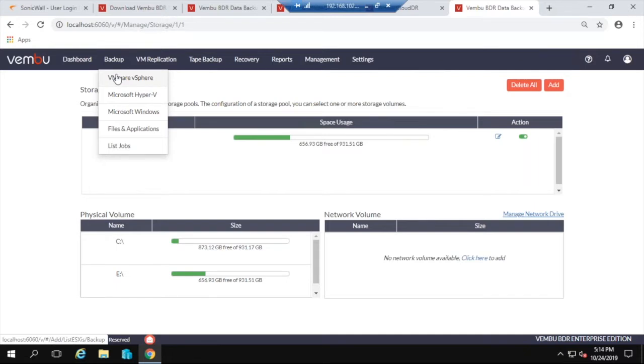We'll see how to configure the backup for VMware vSphere. The other backup jobs are also similar to that. VMware and Hyper-V backups are similar, and Microsoft Windows is also almost similar to that of VMware. VMware and Hyper-V are agentless backup solutions, but Microsoft Windows is an agent-based solution where you need to install an agent, and you can push the agent directly from the backup server itself.